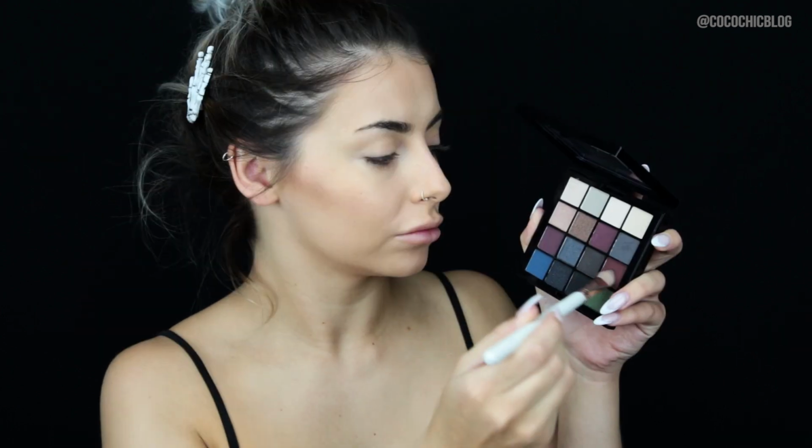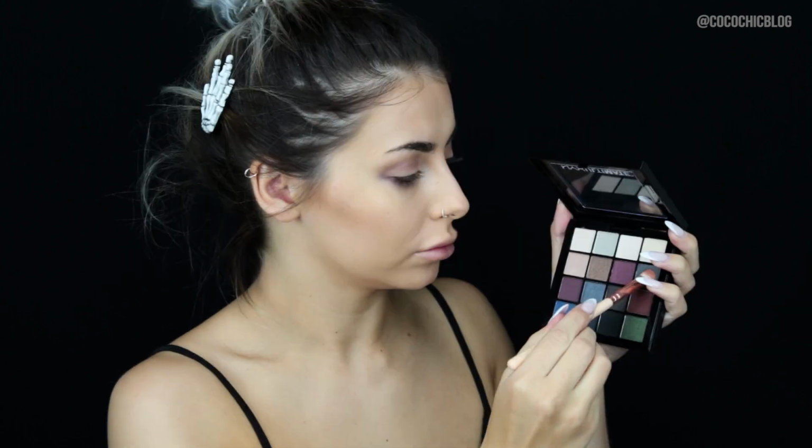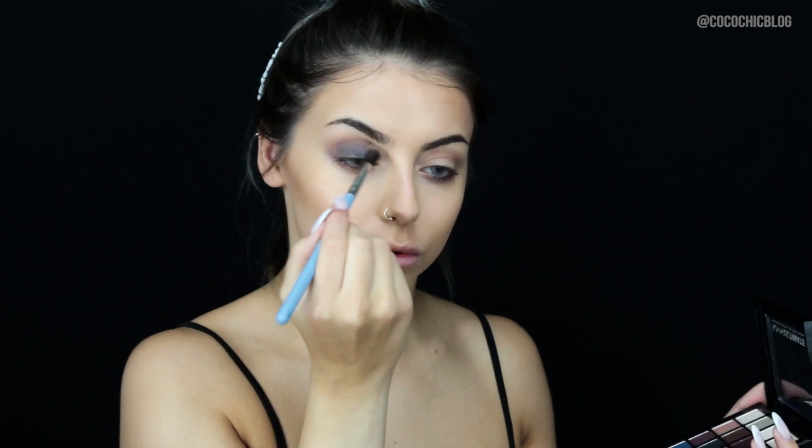Then I'm going to take my new favourite contouring kit from NYX and I'm going to chisel out those cheekbones a little bit. And then taking this kind of burgundy shade from this NYX palette, I'm going to work that into the crease. And then blend that out. Then I'm going to take that on the lower lash line as well. And then taking this black color, I'm going to pack that all over the lid. And again, keep on blending.